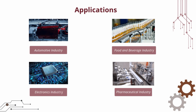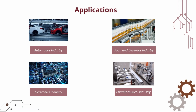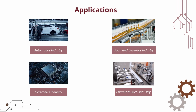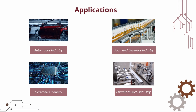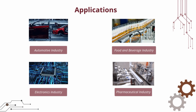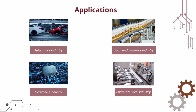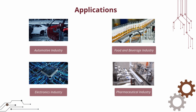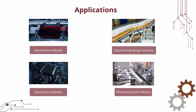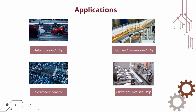Applications. Automotive industry: detection of presence and position of parts in vehicle assemblies, monitoring of fluid levels such as oil, coolant, and fuel, and quality control in production lines. Food and beverage industry: control of liquid and solid levels in containers and tanks, detection of plastic and glass containers in bottling lines, and process automation in packaging and bottling machines.